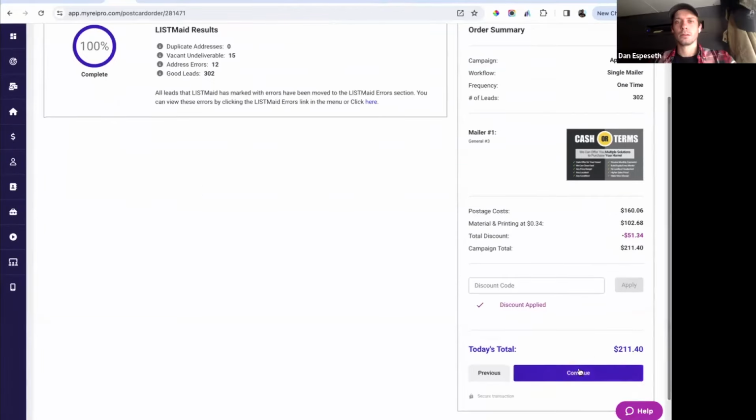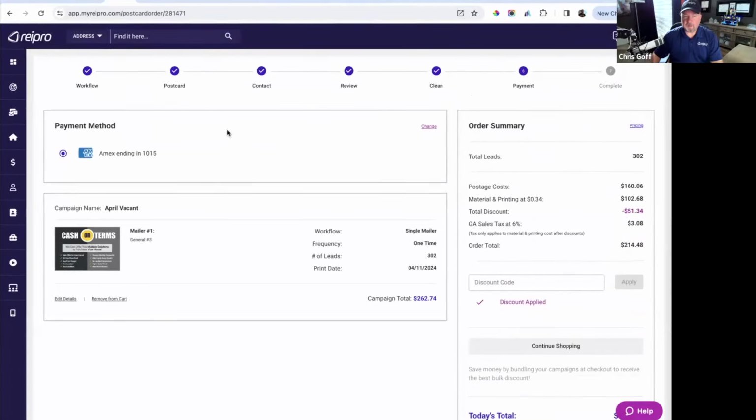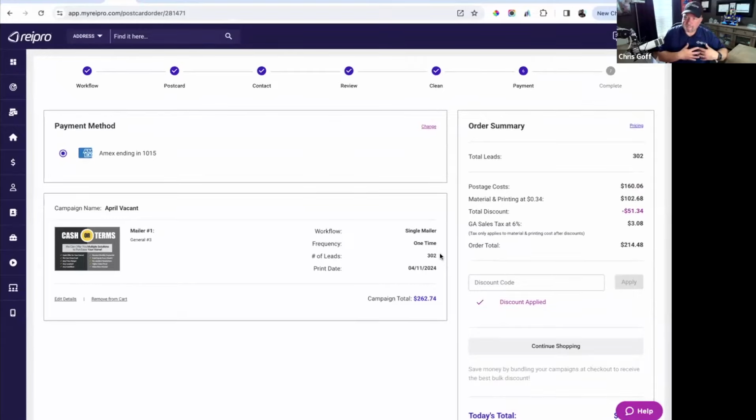Then we're going to go down and hit continue. At this point, if you have a saved credit card on here, just use that. You can hit pay now. You'll go to a thank you page. We'll receive the order and then we get that process started for you.